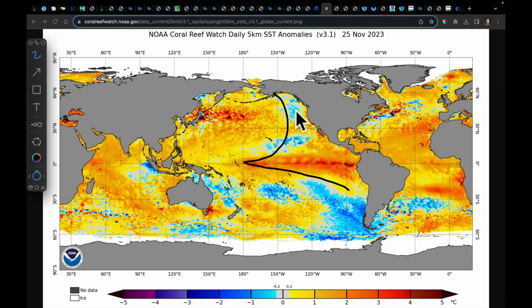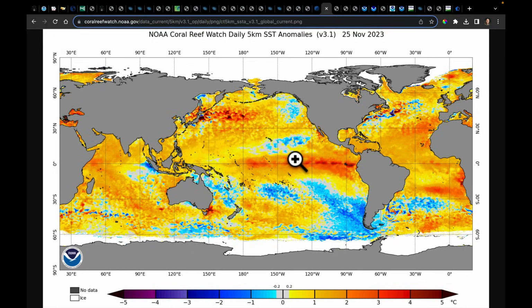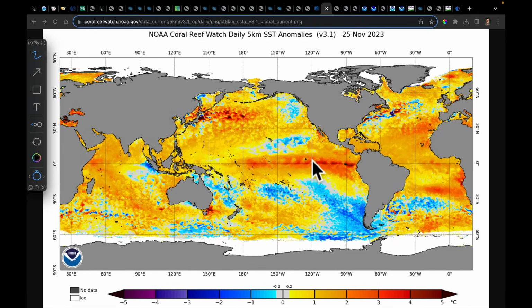So you have the North Pacific reflection of it, and then you have the equatorial Pacific El Nino event. Well, right now we have a negative Pacific decadal oscillation, negative Pacific meridional mode. And that's atypical. Normally, El Nino and the PDO tend to work together. In this case, they're working against one another.